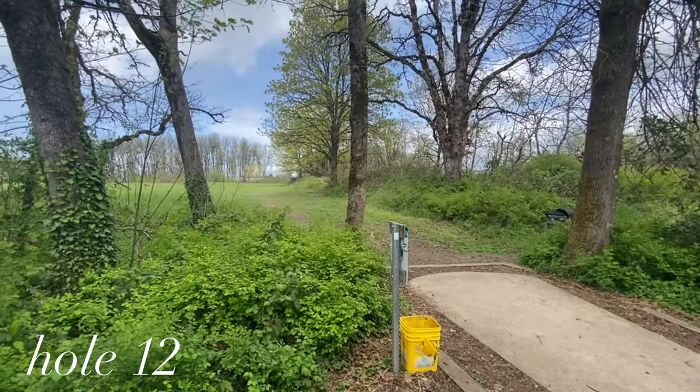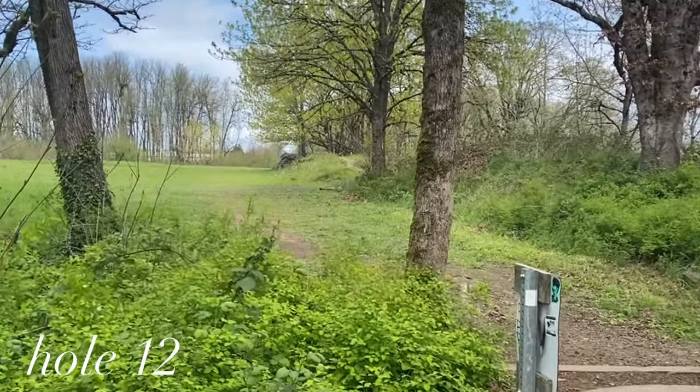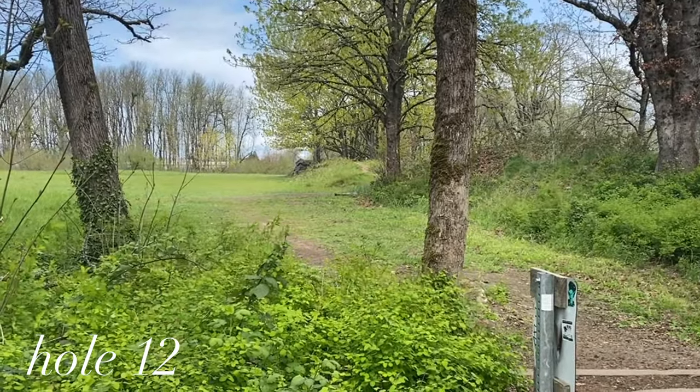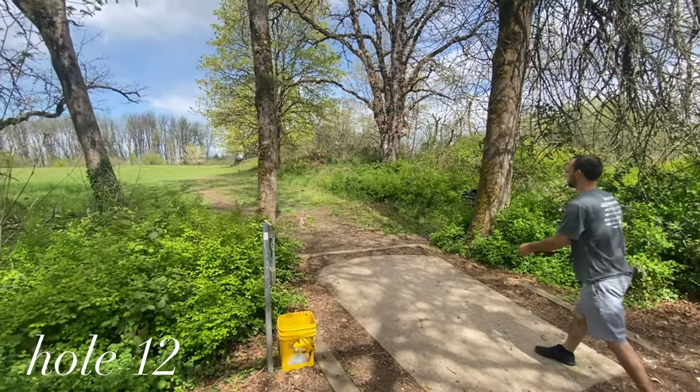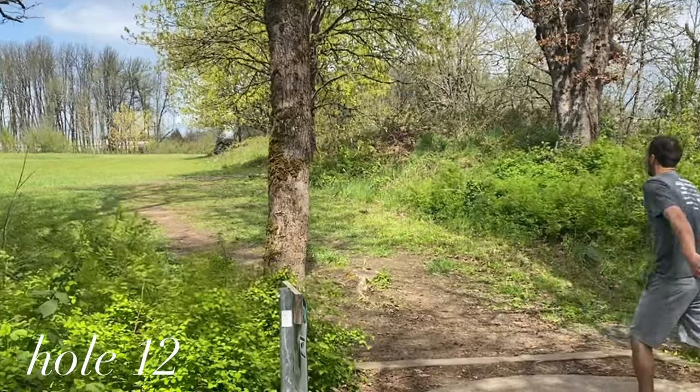Alright, hole 12, 254-foot par 3. Pretty short hole. This hole plays left to right, elevated basket up on a mound, and there is a big drop off on the right hand side, so you want to keep it a little wide.